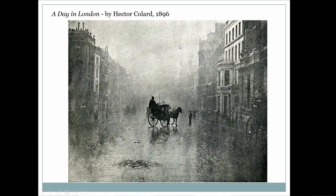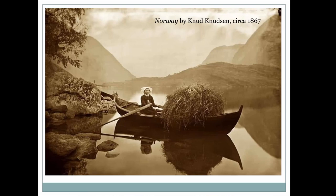Something totally different. Now, this is before the previous image, 1867. So here, photography had really been invented only about 30 years. But you can see the smoothness and quality of what, naturally, was originally a sepia-toned print.